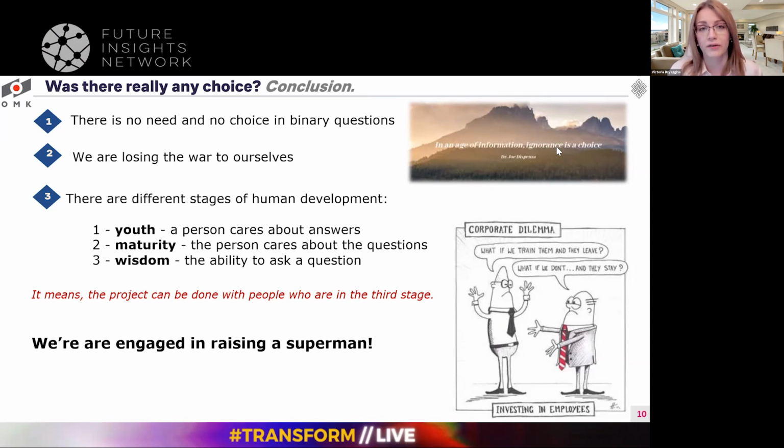And the third one is wisdom. So it is the possibility of asking a question, when he realizes that the questions do not help. So at this third stage, some questions disappear or become impossible. Some questions arise that cannot occur at the first or second stage. In other words, the project I told you about before can be done only with people from the third stage. And so, to conclude, the solution depends on where the observer is.